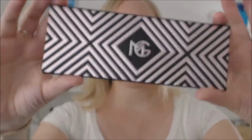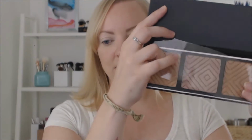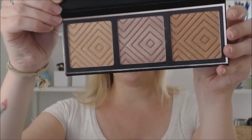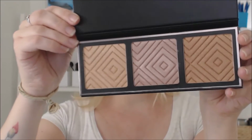That's just the sleeve that it comes in, but this is the palette itself, which is just gorgeous. And it comes with 3 shades. All right, so we're gonna play with these today and take that little sleeve right on out of there. I'm gonna try to do kind of a whole face look with this for the shimmer part of my look.